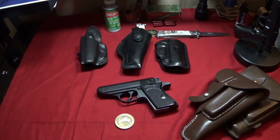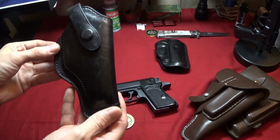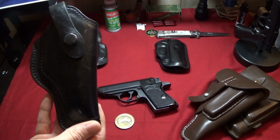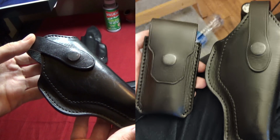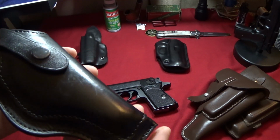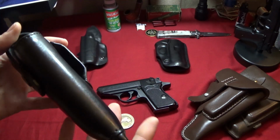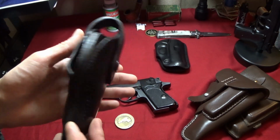This would do the job at all times, but because guns are also a hobby of mine and I'm an enthusiast, I like the finer things sometimes. So I did want a leather holster. I went on Etsy and I found a shop that does handmade leather goods. This also came with a matching mag holster, but I actually forgot to take that off my belt because this is the holster that I've been using every day since I've gotten it. You can see it's got some wear on it here. That's because I've been, like I said, using it every day for a few months now.